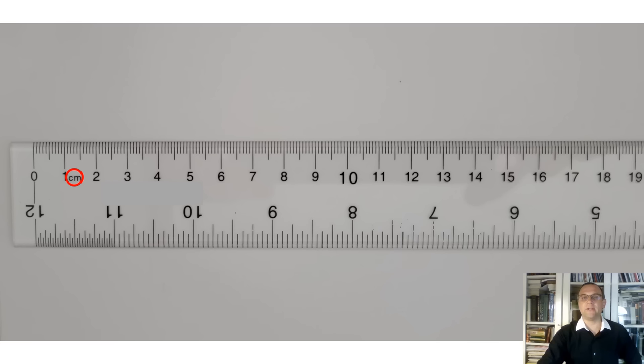1 centimeter, 2 centimeters, 3 centimeters, 4 centimeters. Note, you should not count the lines. You should count the gaps between the lines. No matter what system you use, metric or not metric, 5 gaps, 5 centimeters.